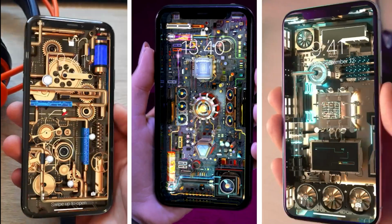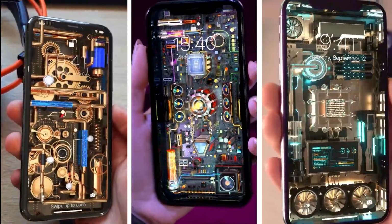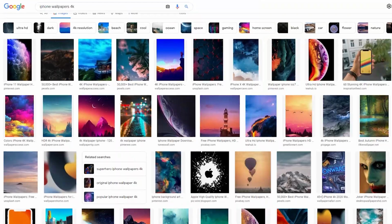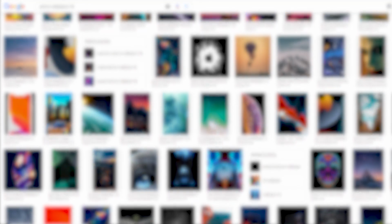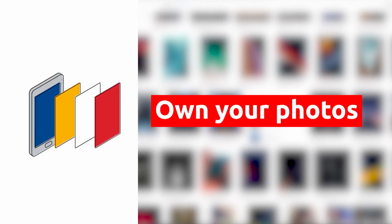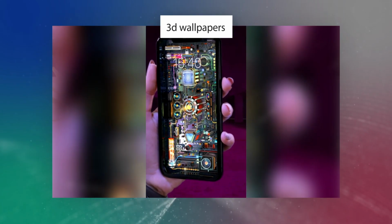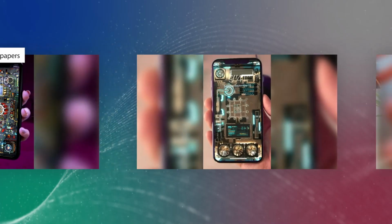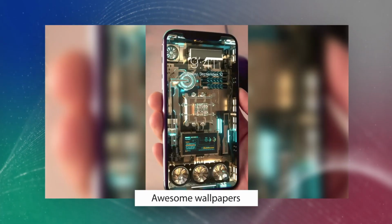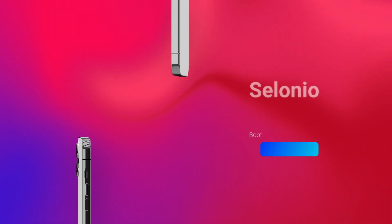Metal. Metal is a wallpaper collection for iPhones. Yes, we know that you can download thousands of iPhone wallpapers from Google. Or you can set your own photo as your wallpaper, and that's not a big deal. But these Metal wallpapers are entirely different. Metal wallpapers provide a unique wallpaper experience for your iPhone that you have never seen before.